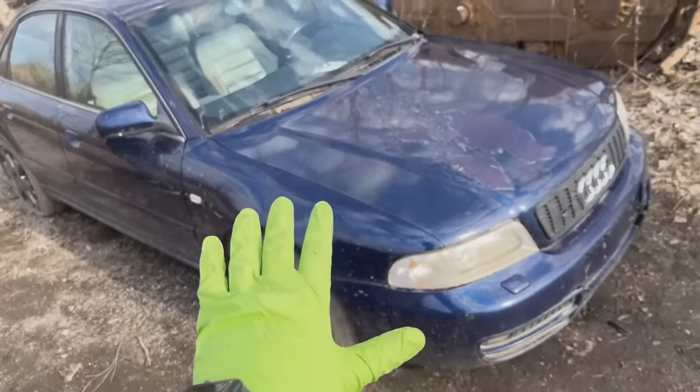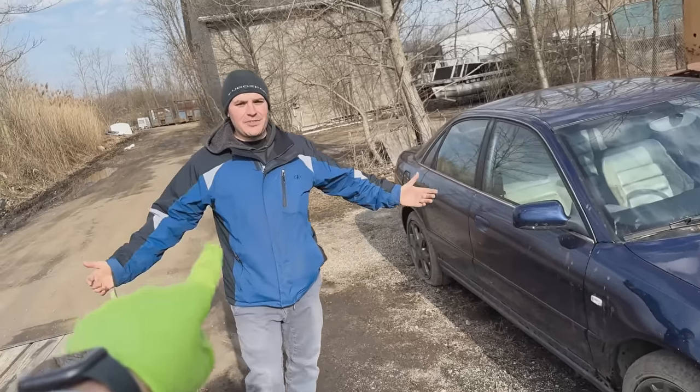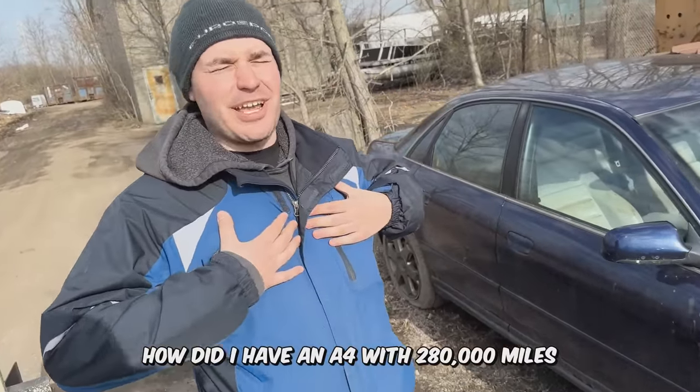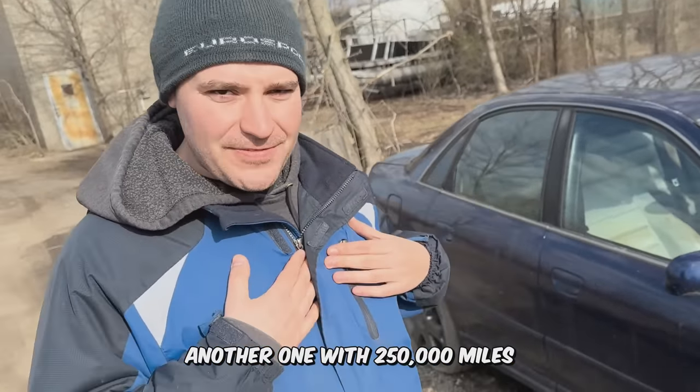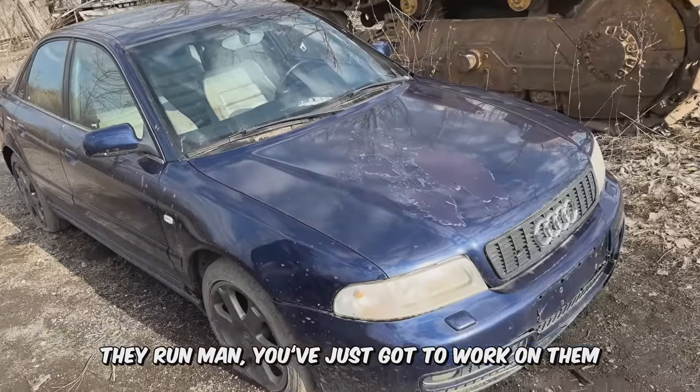Everyone in the comments, you guys think that Audis are unreliable? If you do, I got a guy who's got a bone to pick. How did I have an A4 with 280,000 miles, another one with 250,000 miles, an A8 with 180,000 miles? They run, man. You just got to work on them.